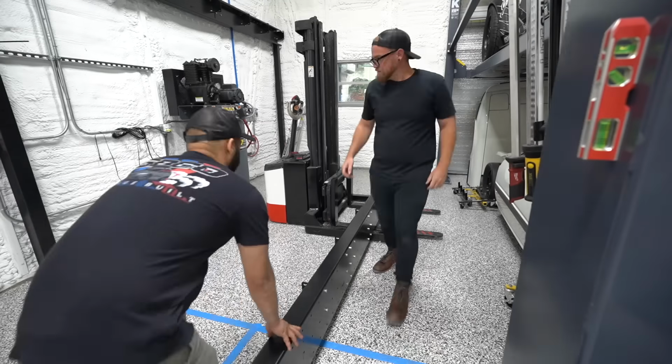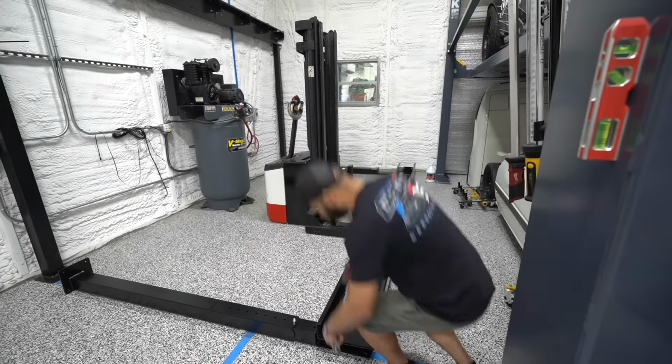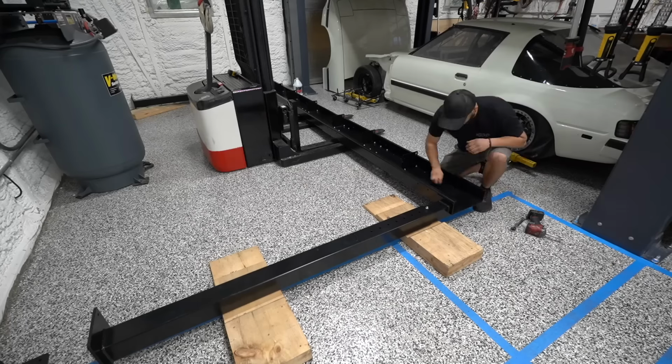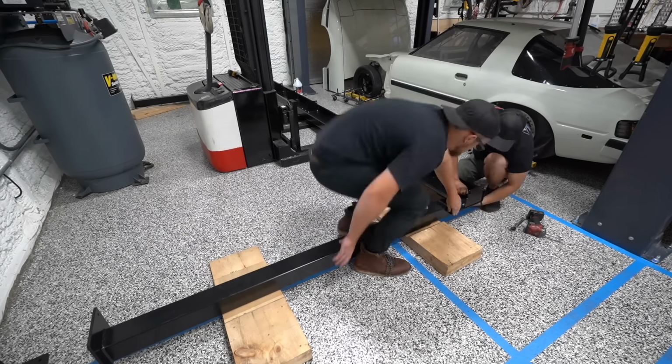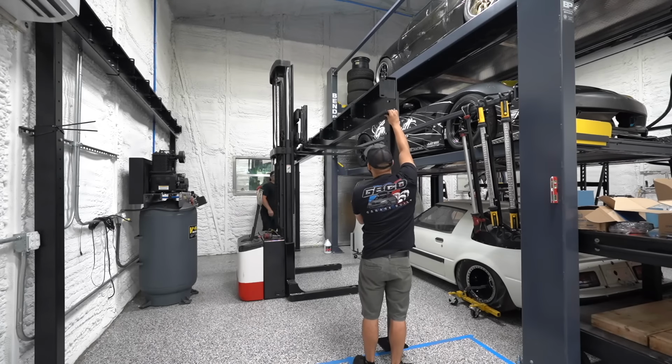With the first one stood up and secured, this second one should be a little bit easier. There's not as much stuff that we've got to work and finagle this thing around. We've got a little less room to work because the other one is up in place. But otherwise, this one should, in theory, be a breeze. Now, I don't want to speak too soon, but it stood up pretty easy.